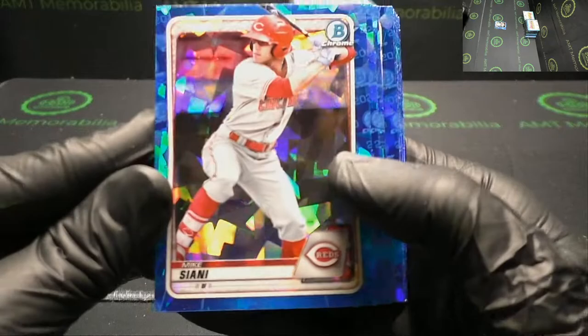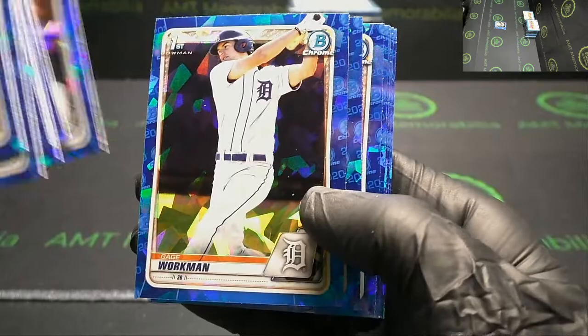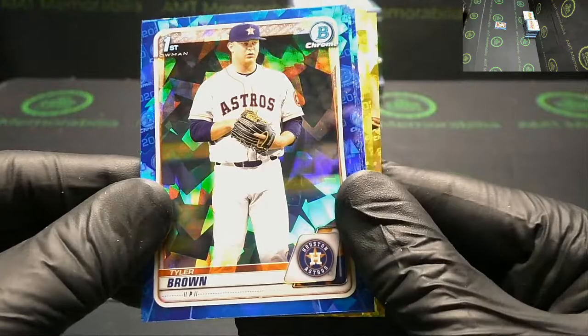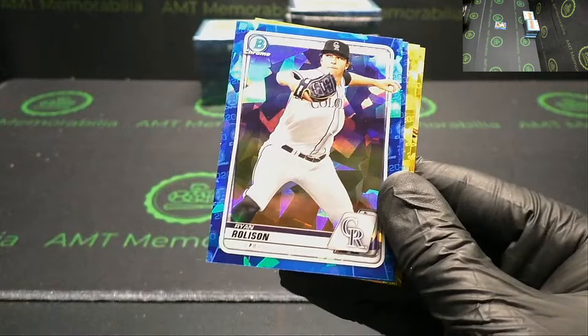Box number three: Mike Ciani, Gerard Encarnacion, David Calabrese, Nolan Gorman, Levi Prater, Andrew Vaughn, Gage Workman, Brady McConnell, Brennan Davis, Bryce Bonin, Hunter Green, Holden Powell, and Adley Rutschman. I think that whole stack we already hit. So we should have a yellow and a gold, because they look pretty much identical to me. But Tyler Brown, I'm also partially colorblind, so that doesn't help.